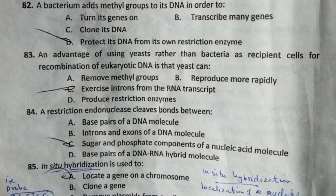82. A bacterium adds methyl group to its DNA in order to: A. Turn its gene on, B. Transcribe many genes, C. Clone its DNA, D. Protect its DNA from its own restriction enzyme. The correct option is D. Protect its DNA from its own restriction enzyme.